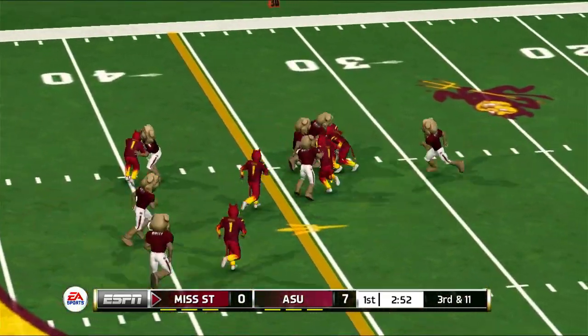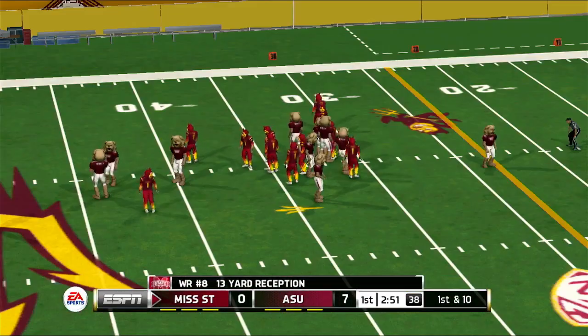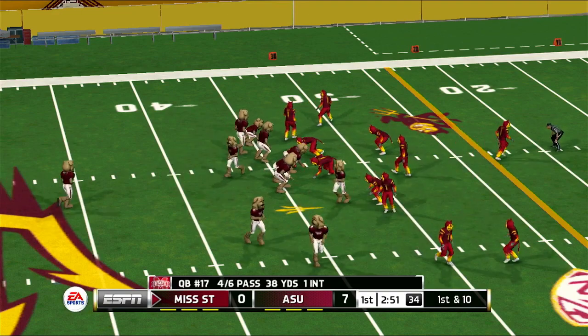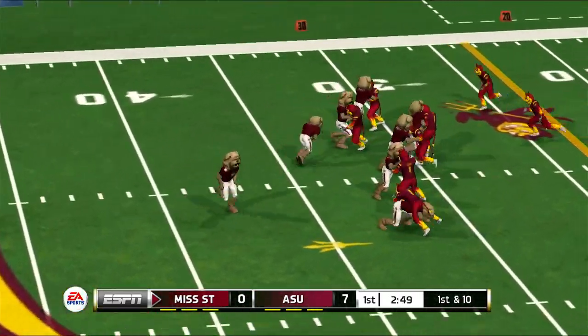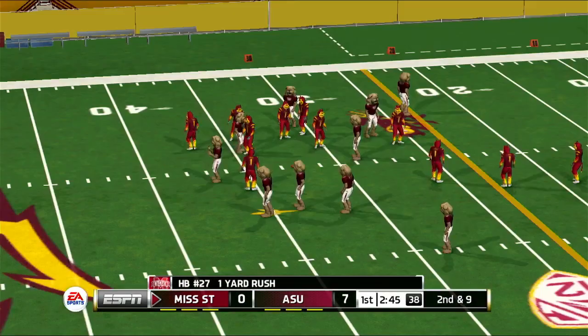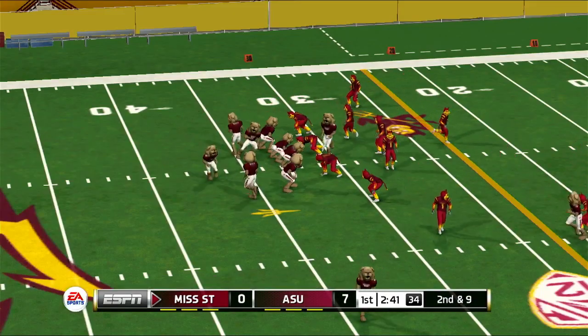They go back to him on a quick throw. They'll bring him down at the 34-yard line. Wow, that looks like a generous spot to me. I thought he was a little bit short. He gets out to about the 32-yard line. That brings up second and nine.